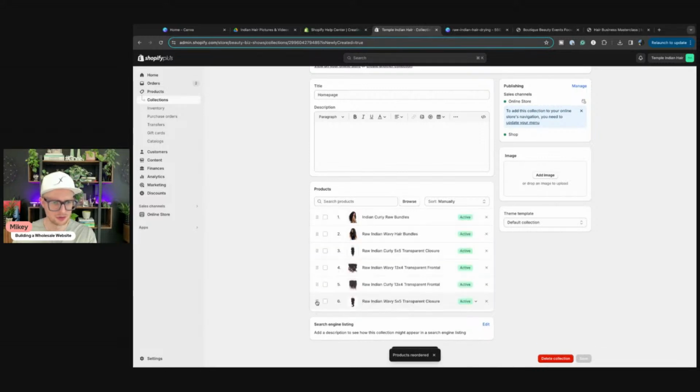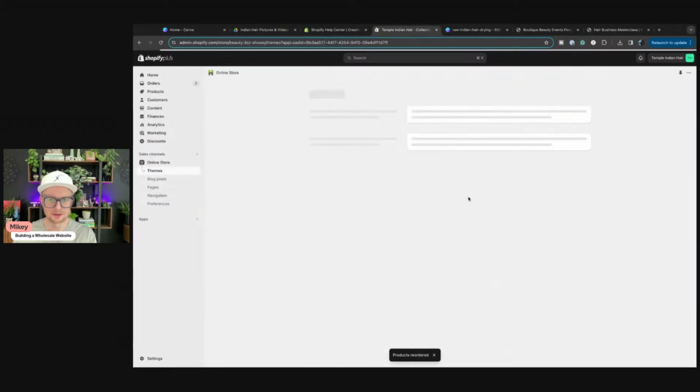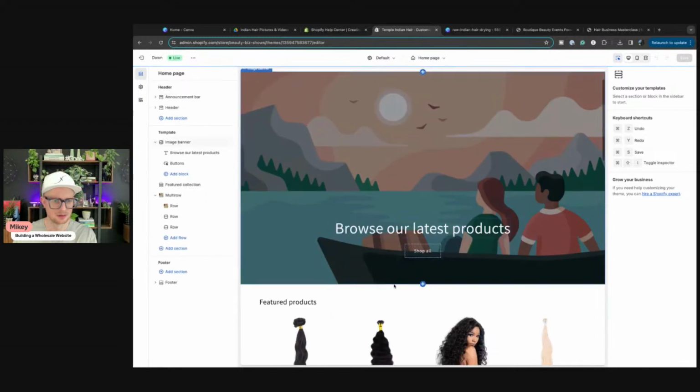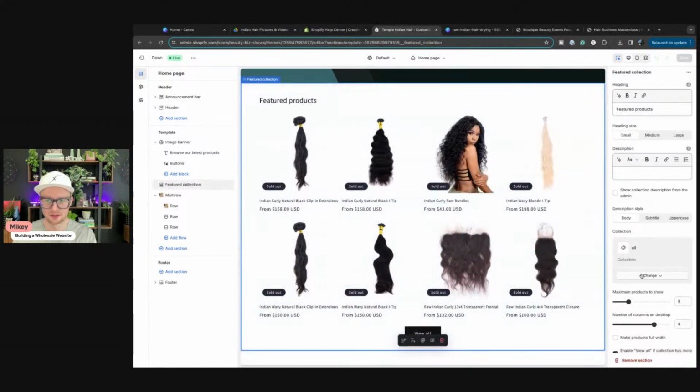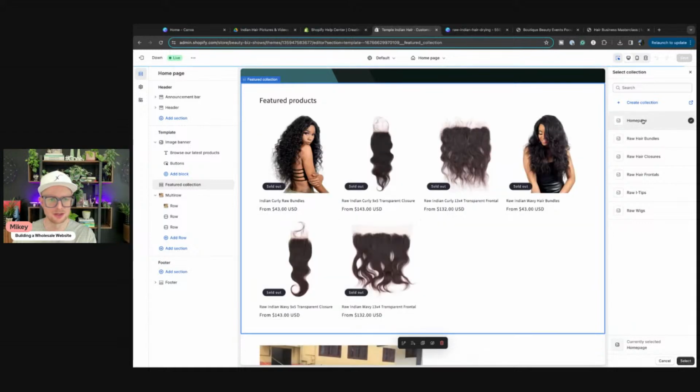I want the closures. I want the front. So what I could do is curly, curly, curly. And this is going to make sense in just a moment. Okay, closure. So let's keep it consistent right there. Now if we go back to the online store, customize, collections, change collection, homepage. You'll see it's in order.